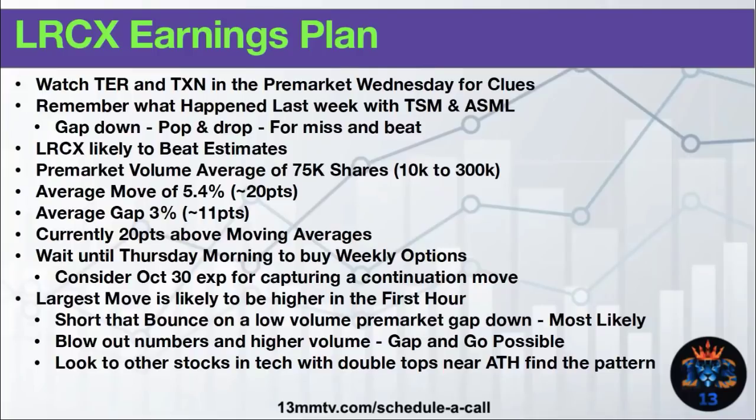So let's just go over our plan really fast. We're going to be watching Teradyne and Texas Instruments this afternoon. We're going to remember what happened last week. Despite a miss or a beat, we had a gap down and then a pop and drop with some continuation. And we remember that LRCX is going to beat earnings historically 91% of the time, like we talked about. We're going to look at the pre-market volume for LRCX. They're going to report in the afternoon, so let's watch it the following morning.